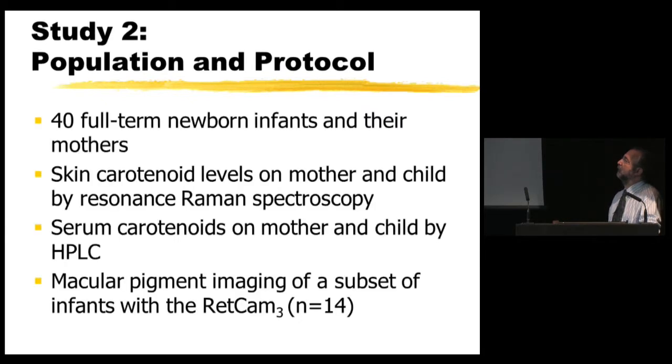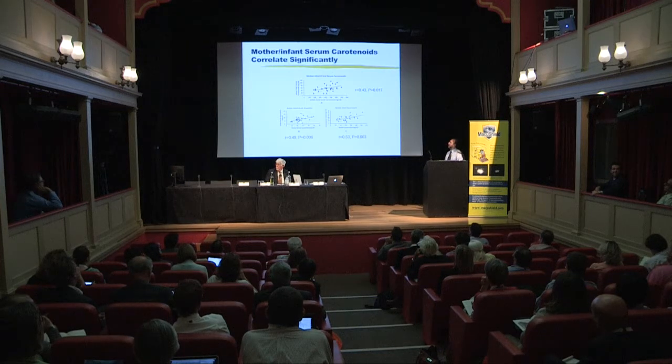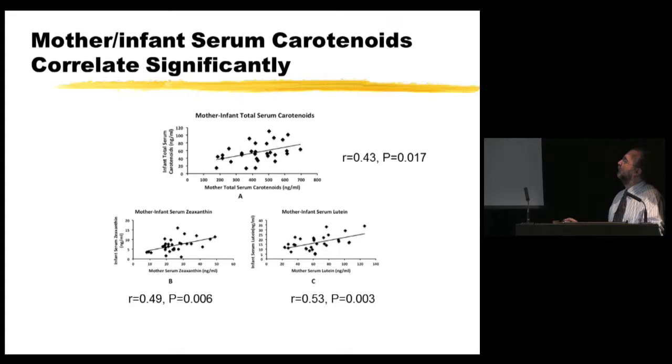And the latest one that was published just this morning is we looked at macular pigment in newborns, in babies in their first 2 days of life. And from that, we found that looking at the mother-infant carotenoids, they correlate. Mother and infant serum lutein and zeaxanthin. This has been thought to be true in the literature, but this shows very clearly.